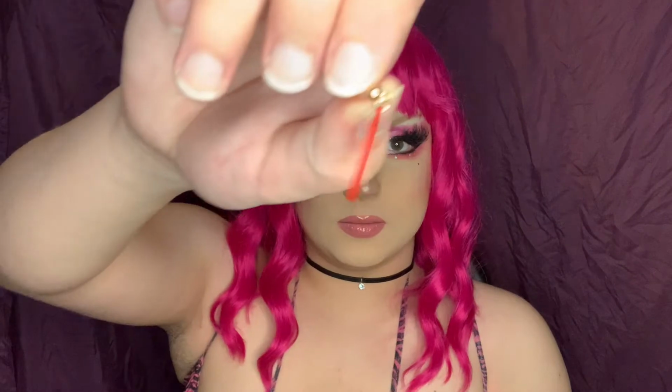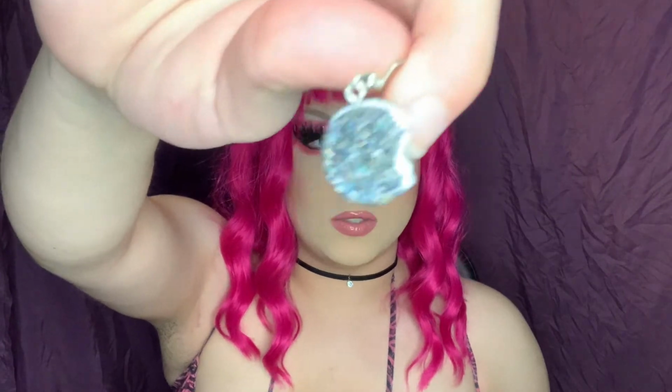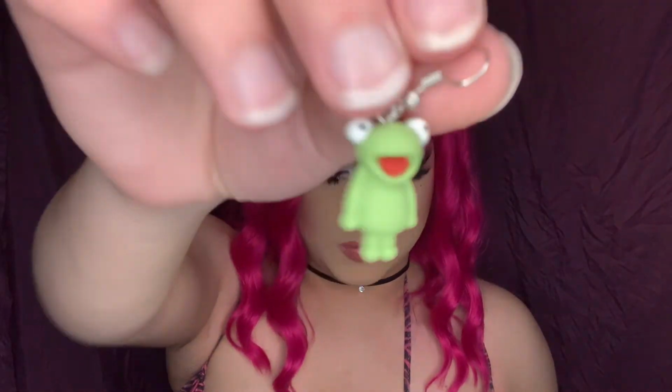These are little earrings. I don't know what it is anymore. Orientation symbol. What? I have another one from Katana. Cute little sparkly Oreos. Little Kermit the Frog earrings, but like off-brand Kermit because it's not actually Kermit.